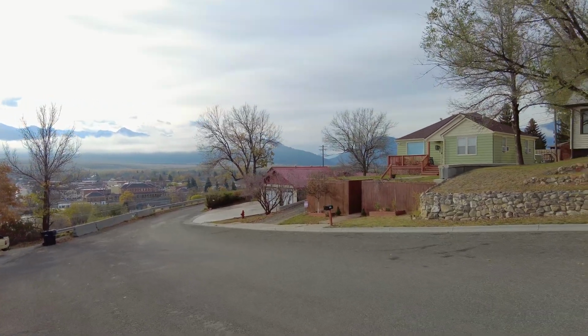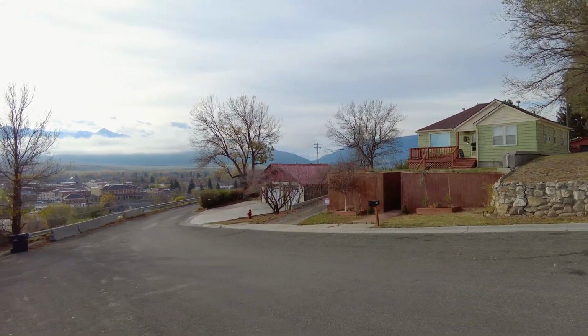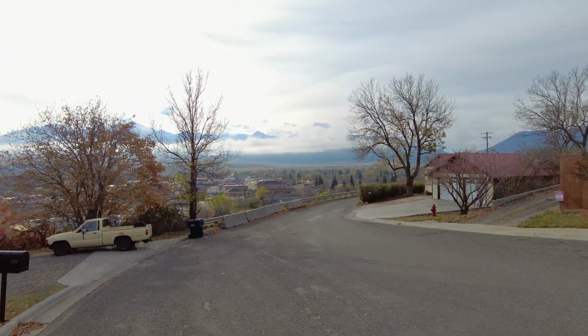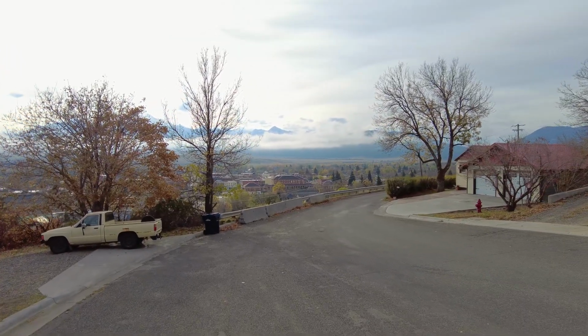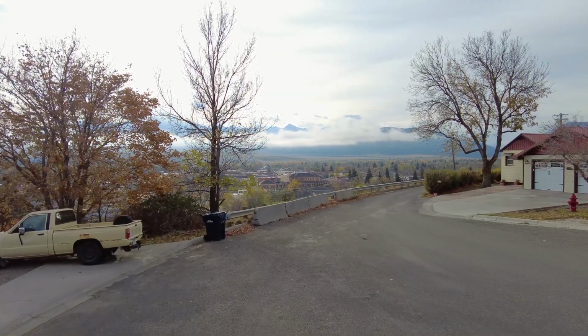I've often thought about or daydreamed about living up here. I think it's probably pretty rugged up here in the winter with the wind, which can be 70 or 80 miles an hour. That's not unusual.